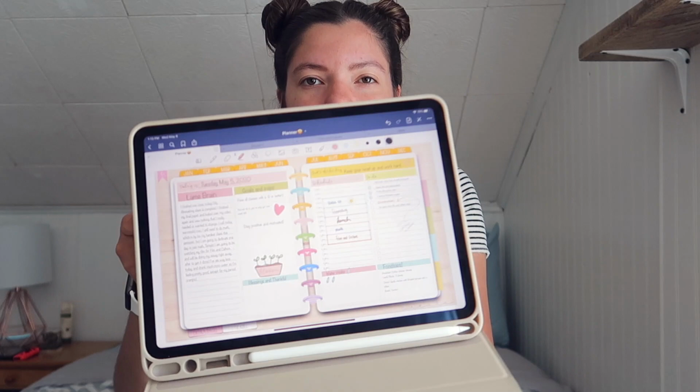I just do a lot of planning, and I've only recently started getting into planning. This was my yesterday planner.